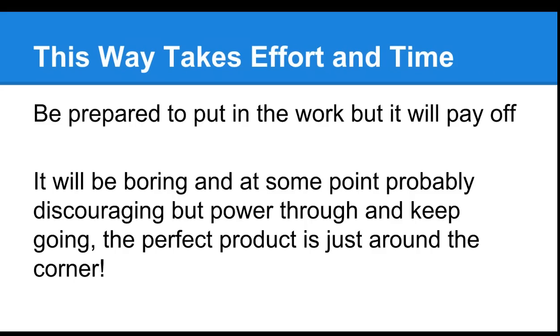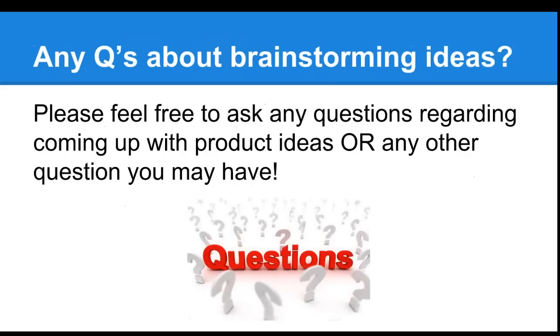And I just can't stress it enough that it just takes time and effort to find a product. I mean, it's not going to fall right in your lap. It's just not going to happen. You got to go out there, do some research, find a product, and start selling it. It just takes time and effort. I just can't stress that enough. So I hope you guys kind of understand that point I'm trying to make.